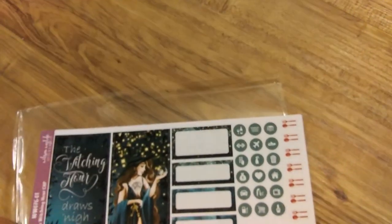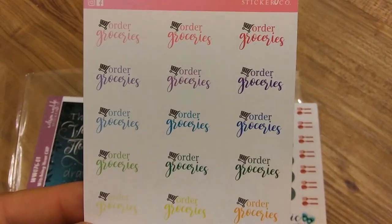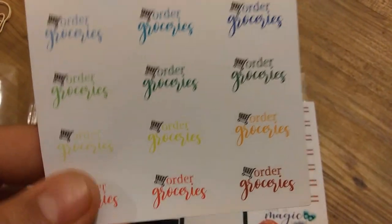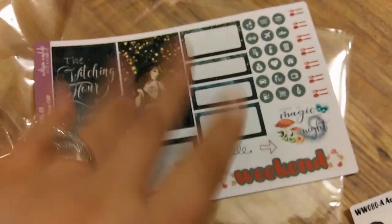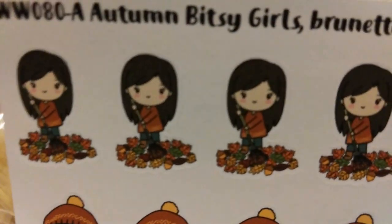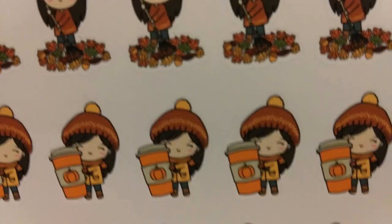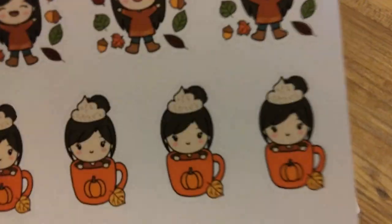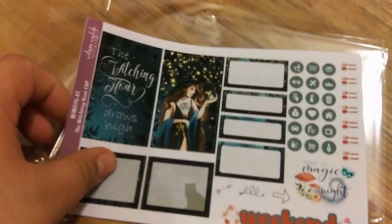And here are my grocery shopping stickers, because we typically do online grocery shopping just because it's more convenient. And the autumn girl stickers are the ones I want to show you. It's a small collection, but this is so cute. She's in leaves, raking up some leaves. Pumpkin spice, and pumpkins, because we love our pumpkins. Leaves, sitting in a little pumpkin spice mug. So this is a little collection.